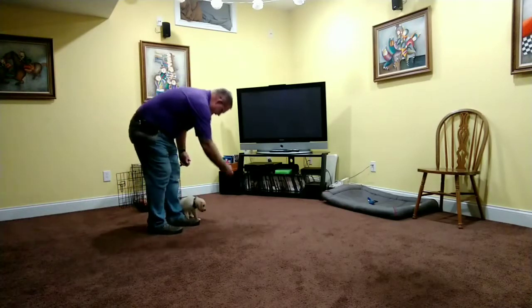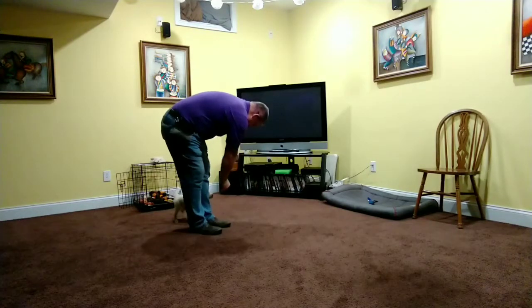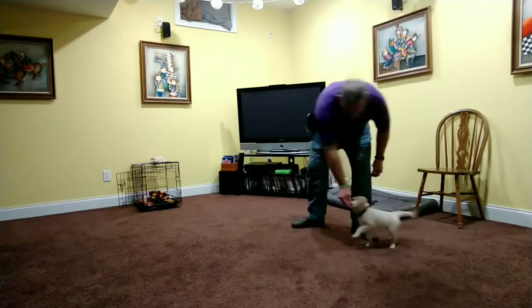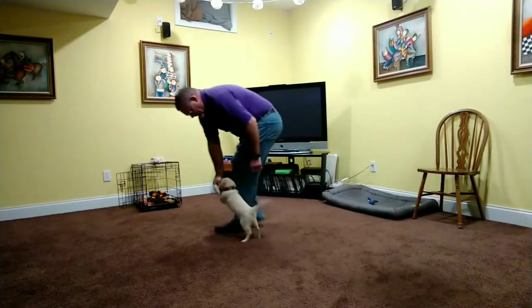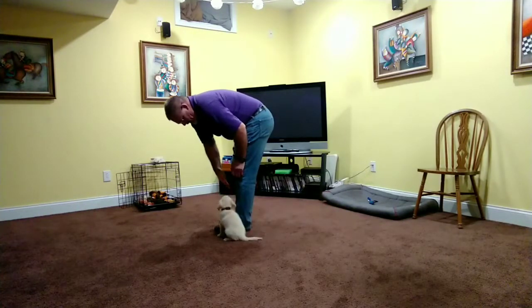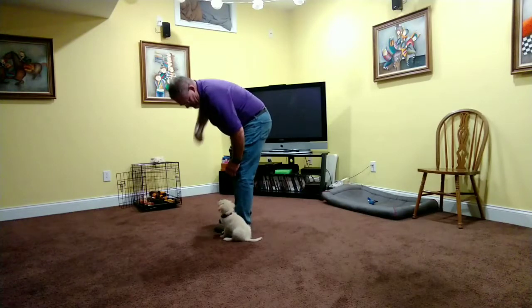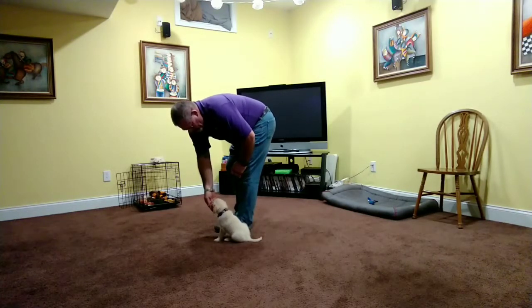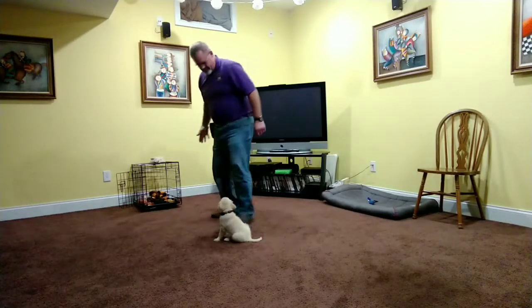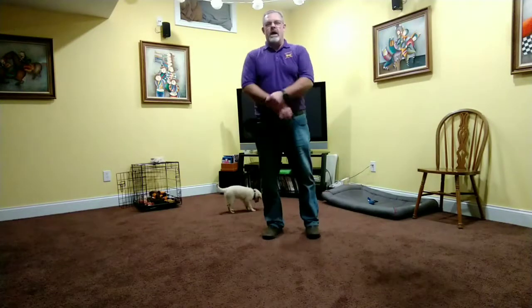So we'll try to get her to heel here for us. Rosie, heel. Good girl. Sit. Every time we stop, we would like her to get into a seated position. And that's why I'm rewarding her when she sits. So, good job. Free. So, as you can tell, Rosie's doing a really good job.